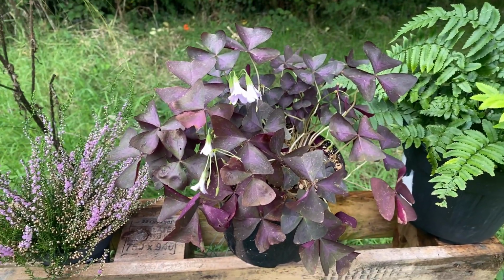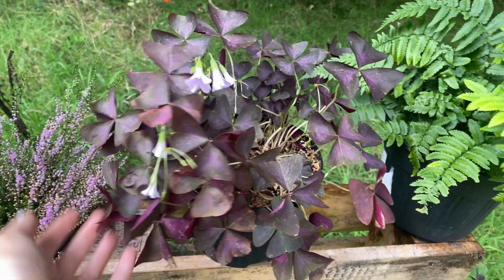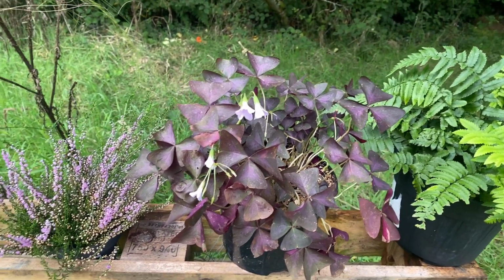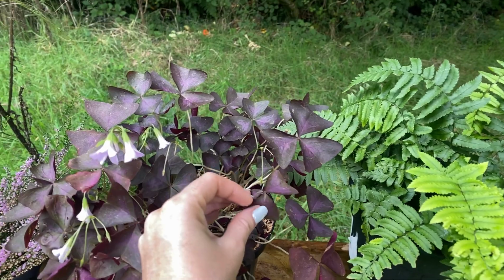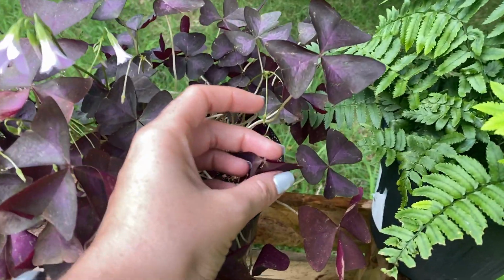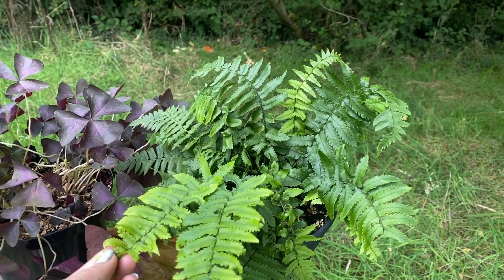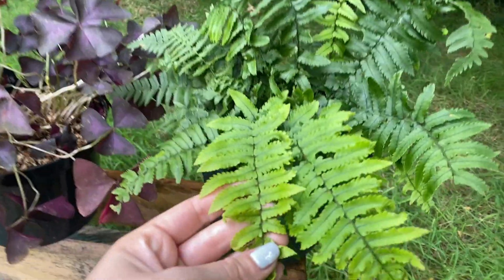This is, I'm sure you all know, Oxalis triangularis. Really pretty flowers. And yeah, I've never had one of these before. It's not going to survive winter, so a lot of these plants won't, I don't think. So I'm gonna have to figure out what to do with that, but it's really pretty. And at night the leaves fold back, kind of like Goeppertia or Calatheas do. They kind of go up and down. It's quite cool. This is a beautiful fern, Dryopteris, I think, or maybe I'm wrong, but yeah, it's really pretty, and I love ferns.